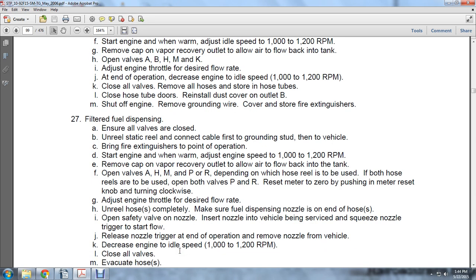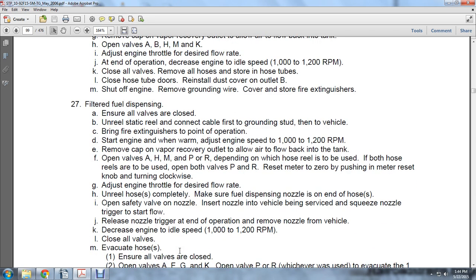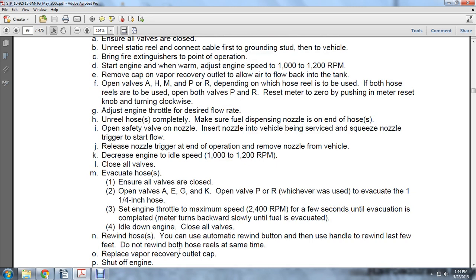Decrease the engine speed to idle at 1,200 RPMs. Close all the valves and evacuate the hose. Ensure all the valves are closed. Open A, E, G, and K. Open P and R, which are used to evacuate the 1 1/4 inch hose. Set the engine throttle to maximum 2,400 RPMs for the few seconds until evacuation is completed. Meters turn backward slowly until the fuel is evacuated.